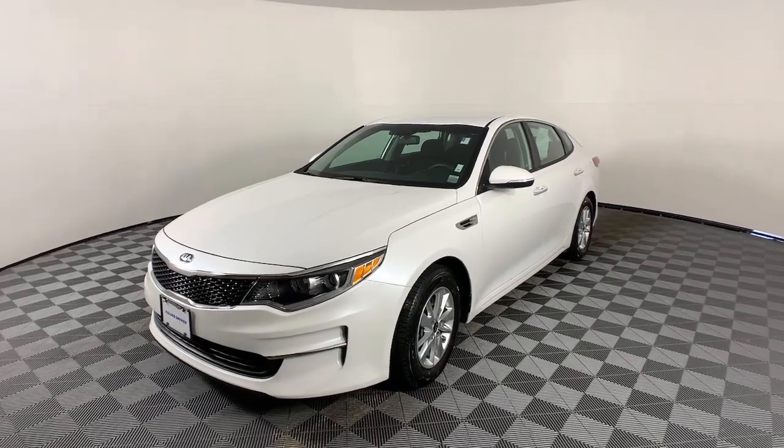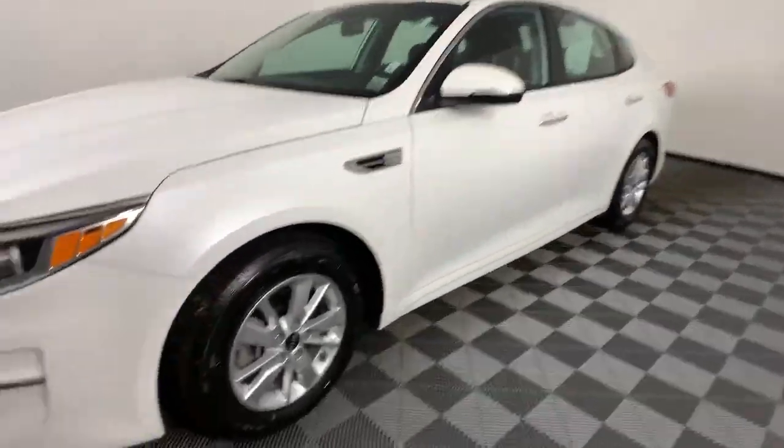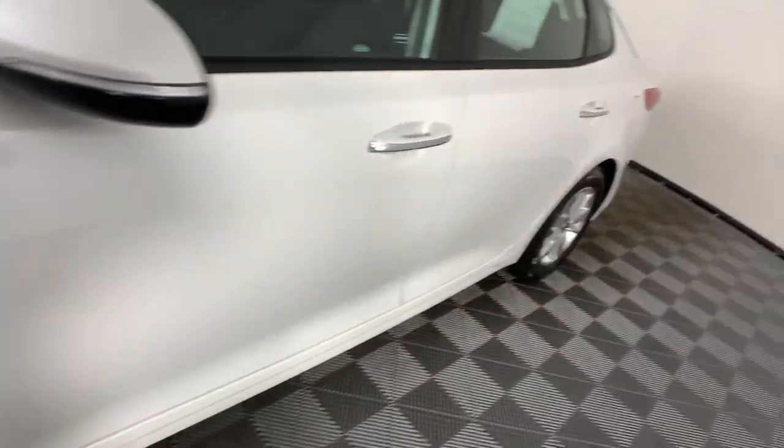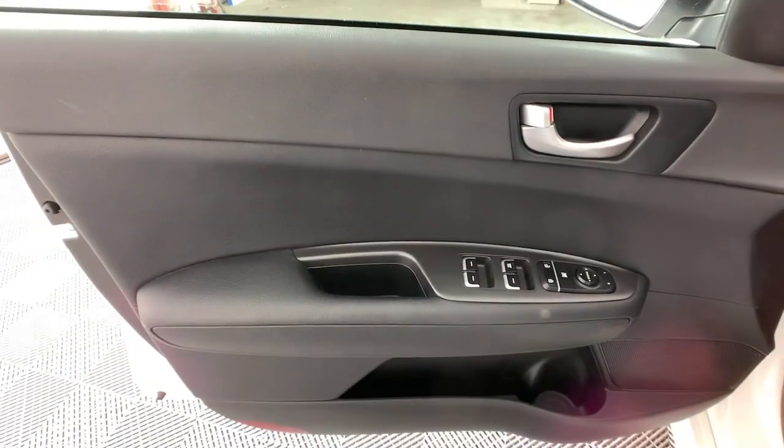These are just some of the great options this vehicle comes with: electronic stability control, trip computer, power windows, bucket seats, four-wheel disc brakes, power steering. You deserve the comfort and convenience of this striking Optima.